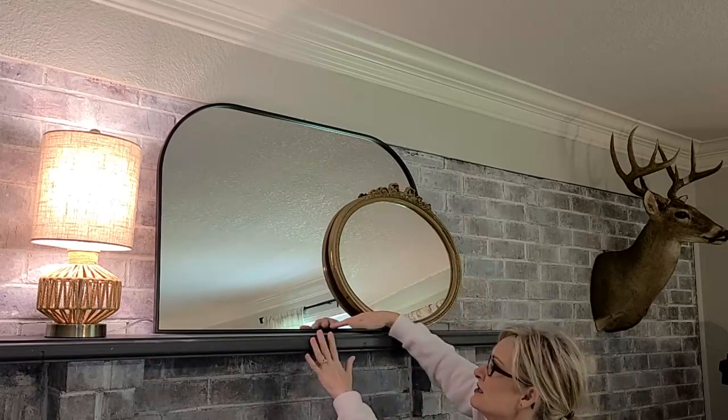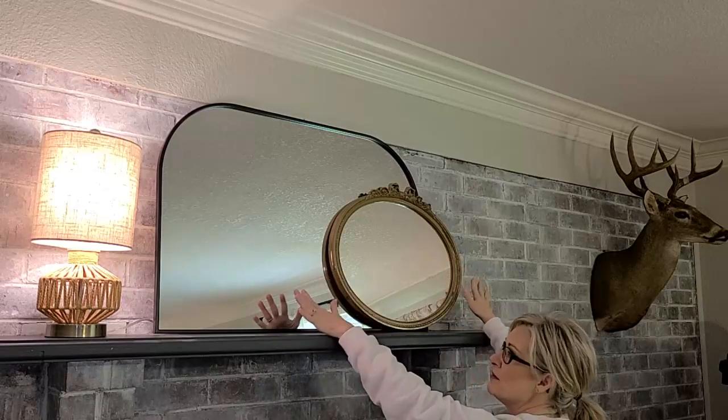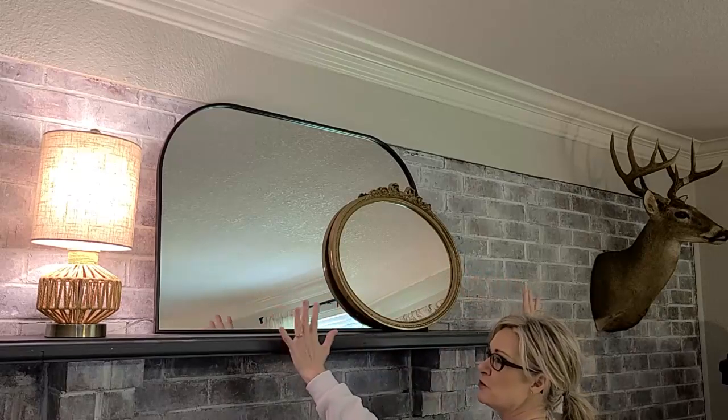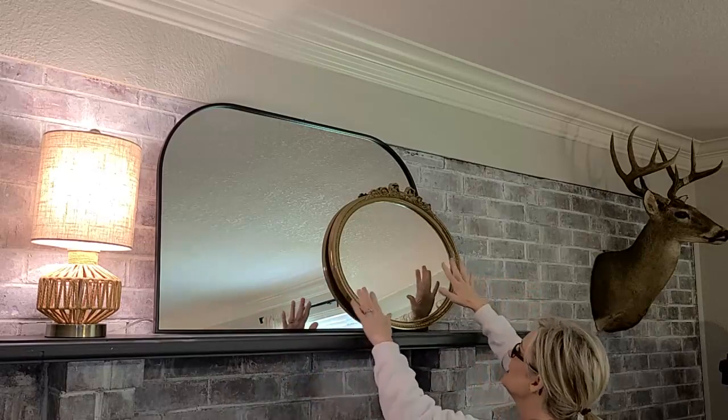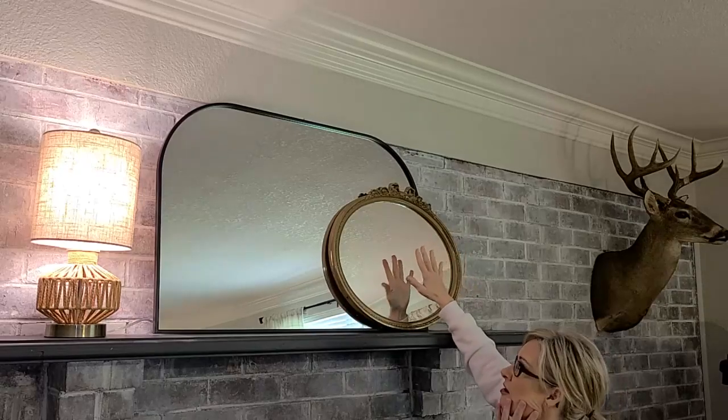So of course my mantle is not very deep. It's very cylinder, so I have to be very careful about what I put up here. Some people have those extra big mantles and I'm so jealous of that. But anyway, okay, so there's that look. Now let's see if I need to add a picture to it or if I'm just gonna leave it like that.